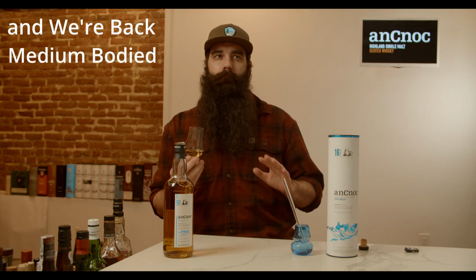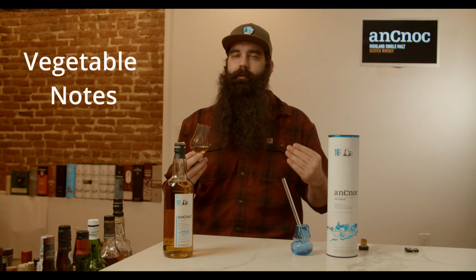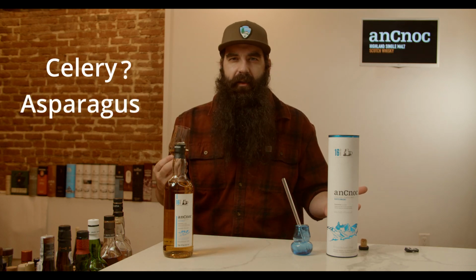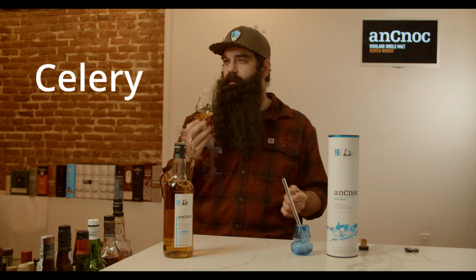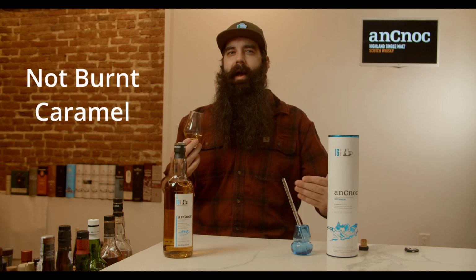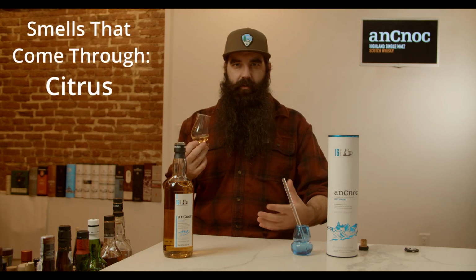Medium bodied, pretty good finish, not too long. Starting to get some vegetable notes on the finish. Celery, a little asparagus. Celery have a smell or flavor? Celery. Get some, like, not burnt caramel, but past its perfect spot. Some of the smells are coming through on the flavor, the citrus, the pie.